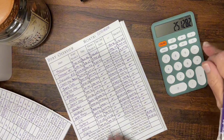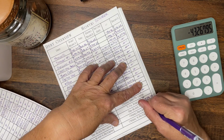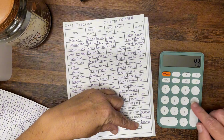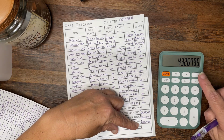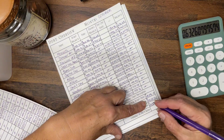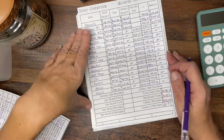$25,128.20. So we have paid off $43,267.95. So that means we have paid off $43,267.95 divided by $68,396.15. We have paid off 63.3% of our debt. So over halfway.